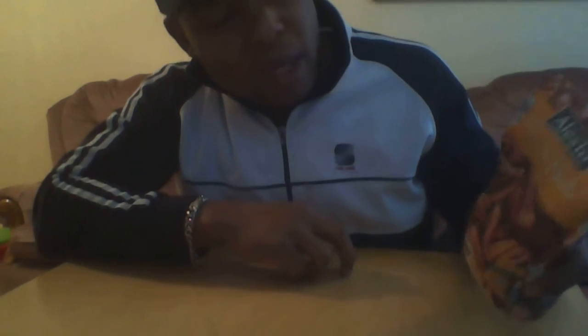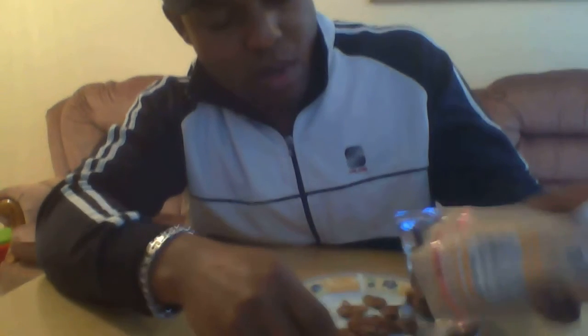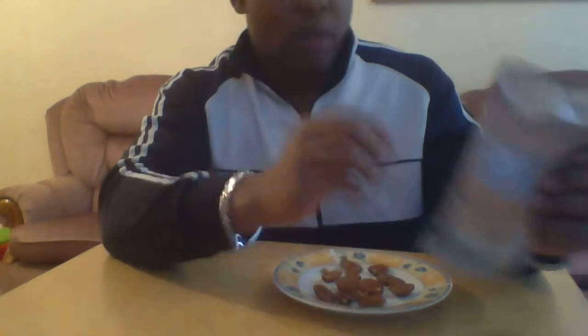How I use them. This one is called a pecan nut. It's so nice. Can you see? It's so nice. It's high in fiber. Delicious as a snack. You can actually put it in your salad or chop it and add it in muesli. So this is one of them.